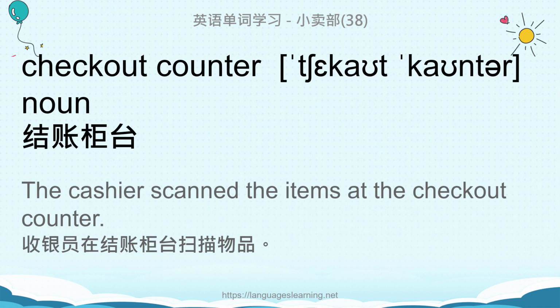Checkout counter. The cashier scanned the items at the checkout counter.